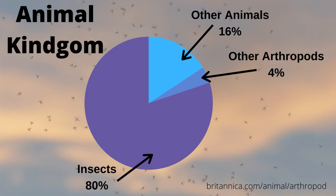Well, aside from being a pretty big portion of the animal kingdom, insects can impact humans in big ways. Insects can be both good and bad when they affect our communities in a variety of different ways. And insects have no control over that. That's just how they are.